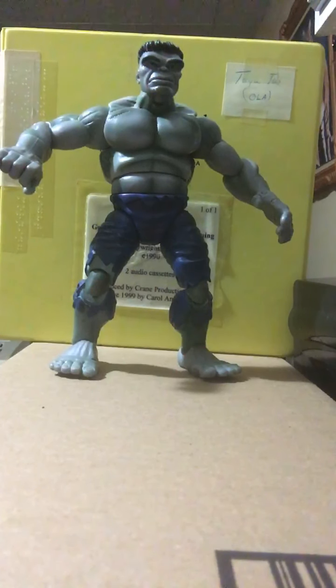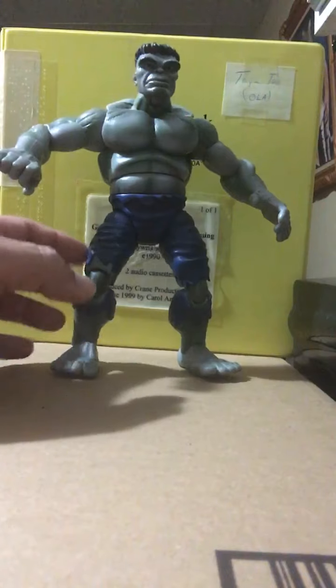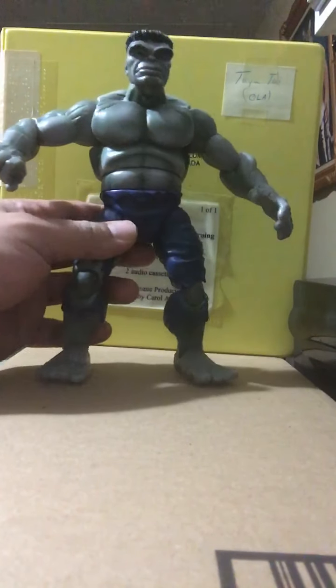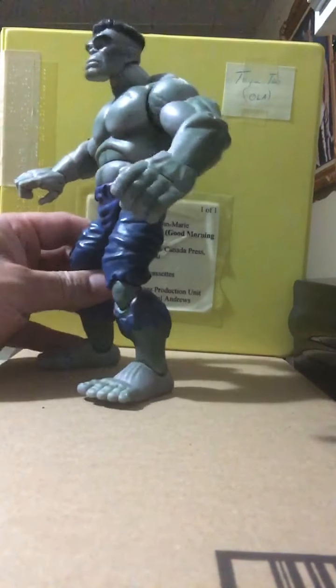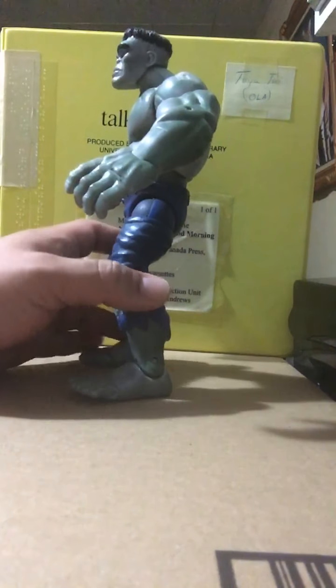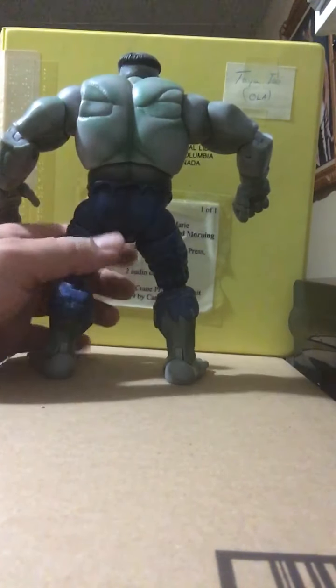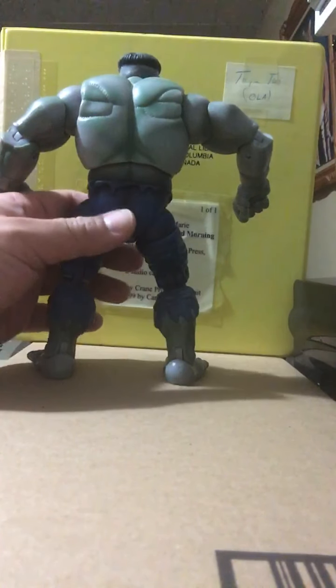So this Incredible Hulk is probably the only Incredible Hulk out there that would be considered a little bit. I wouldn't say he's fat, but he's definitely fatter than your normal, regular Incredible Hulk portrayal. Moving on, we're going to look at our first fatso of the day.